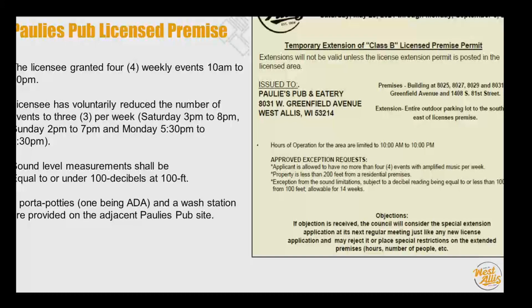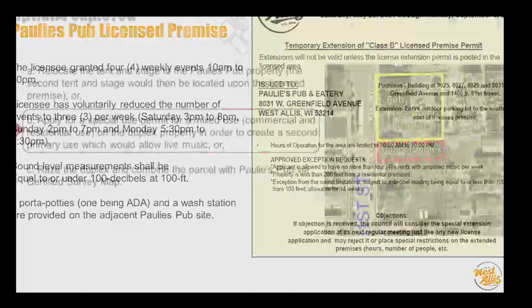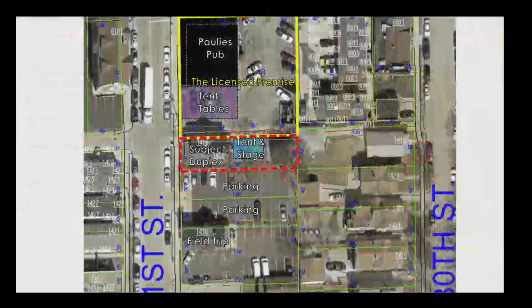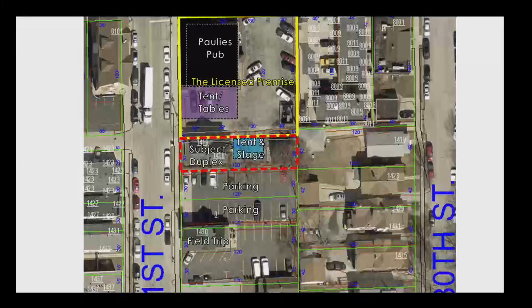He happens to have put up a tent and a stage on the duplex property just next door. This is the map showing the Paulie's Pub property, the building in black, and the licensed premise is that yellow line around there. He has an existing tent just south of the Paulie's Pub building, and the other photograph, the pictured tent in that previous slide, is the blue tent and stage on the duplex property.